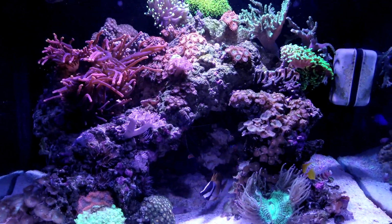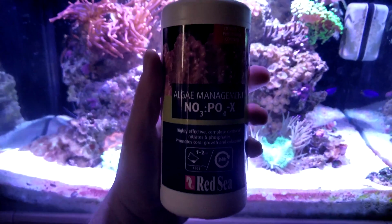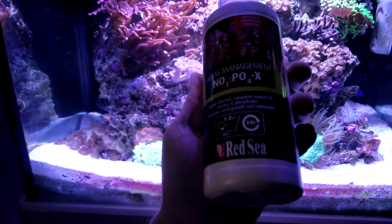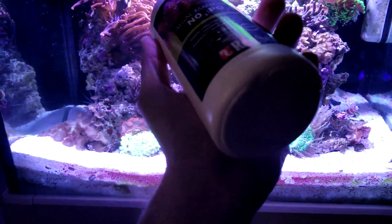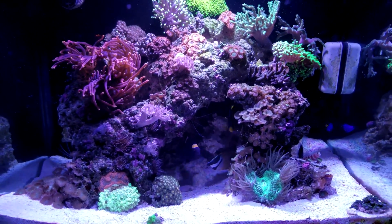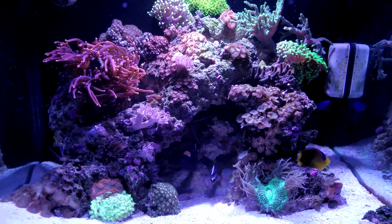But I'm going to try to work on that. So I'm using a new product, well, new to me. Let me grab it. It's some of this stuff right here, a Red Sea. It was like 30 bucks or something like that with tax. It says it'll lower phosphates and nitrates and stuff. I add 4 mils a day to the tank. I probably should have done a follow-along type of thing, but I'll let you know in a future update if it seems to help or not.